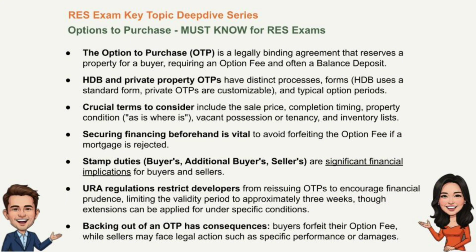That makes perfect sense. And to get this pre-engagement ring, you pay an option fee, right? Precisely. The option fee is a crucial component, and it's essentially the booking deposit the buyer pays to the seller to secure that exclusive right for the option period. This fee isn't just a formality, it holds significant weight. Now, the typical amounts. For private properties, this is usually 1% of the purchase price, though it can be negotiated.